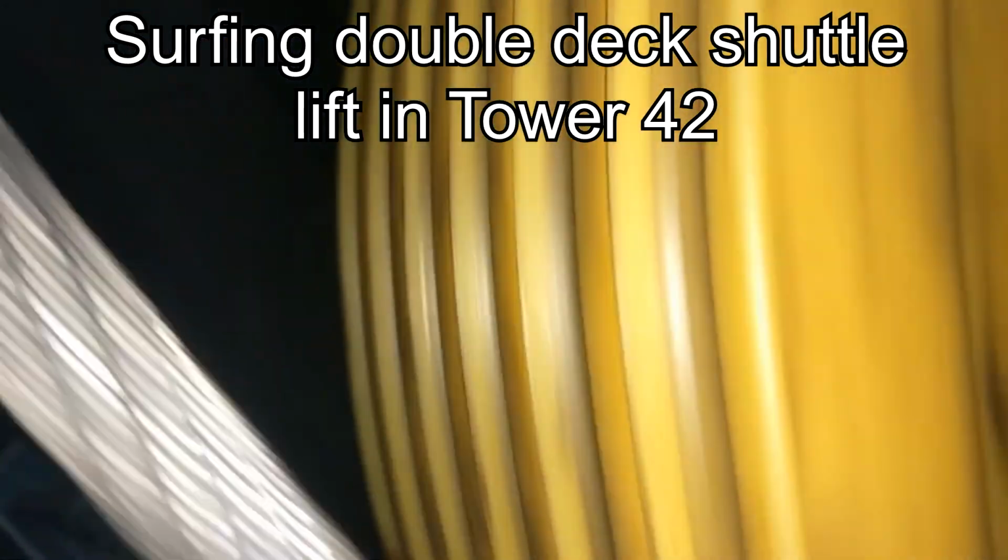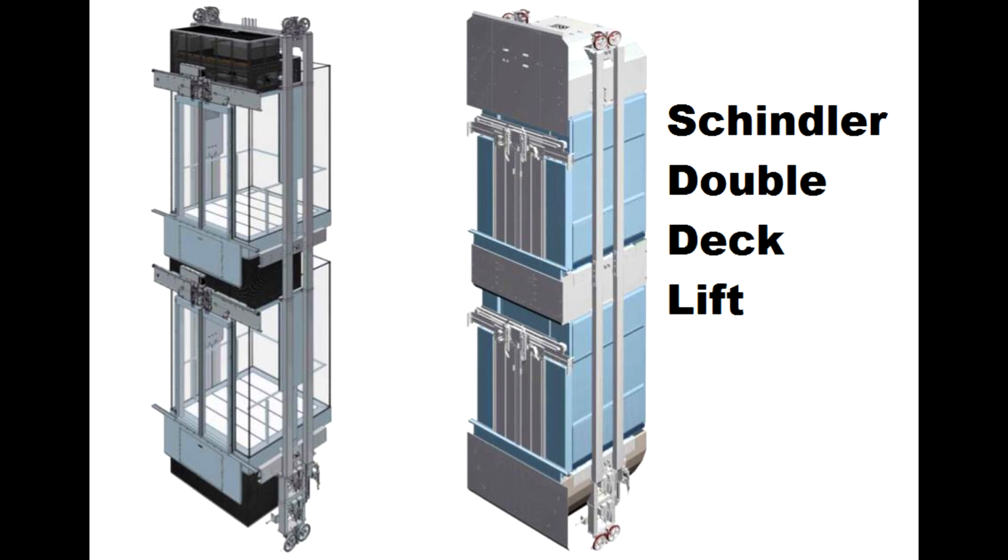So then, what is a double deck lift? It has two lift cars, one car for the lower deck and one car for the upper deck, and it's got one big chassis around them for two lifts. So it's effectively two lifts within the same chassis, and you have two cars serving two floors at a time.